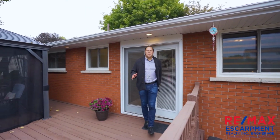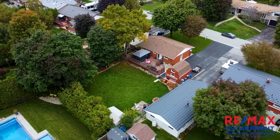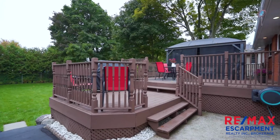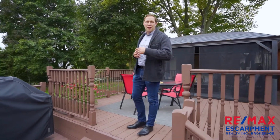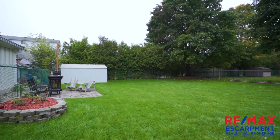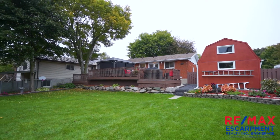Finishing off this tour, we're out here in this beautiful backyard. Surrounded by trees and this three-tier deck, perfect for multiple entertainment spaces or maybe a hot tub. This fully fenced yard helps you keep those furry friends in, but also it's plenty of room for the kids to play. And more importantly, guys, this place has tons of potential.